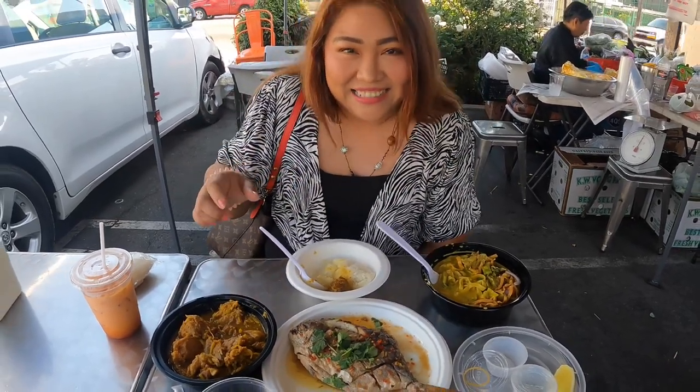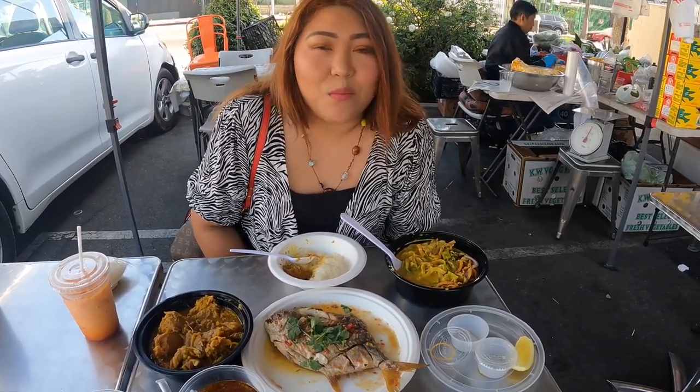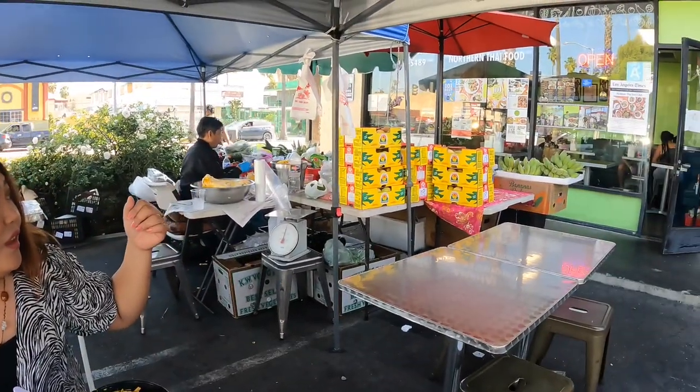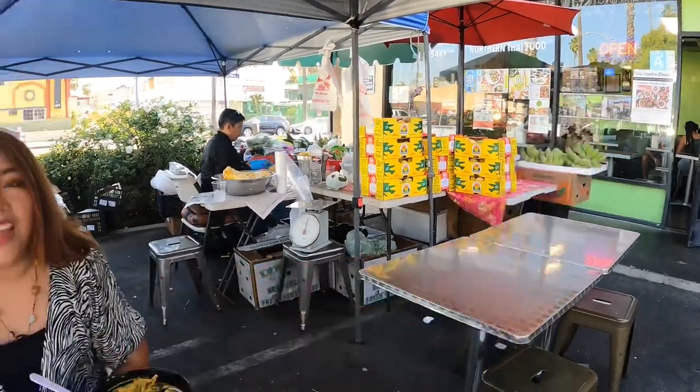All right, guys. By the way, this place has been even more popular right now because Mark Wiens went to visit this place, you know, but he has a picture right there. Yep, so Mark Wiens was here. It's too bad I didn't get to see him, but we're always here, you know, ordering food here.